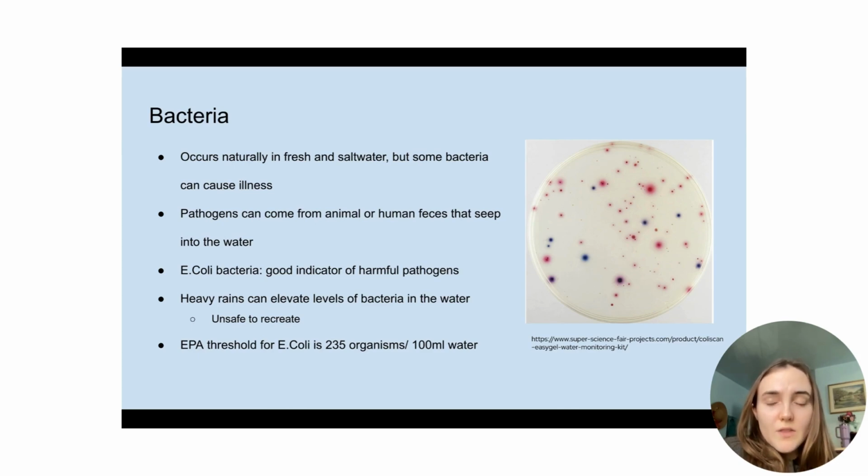Heavy rains cause runoff that can elevate these levels of bacteria in the water to the point that it makes it unsafe for contact. The EPA threshold for E. coli is 235 colony forming units per 100 milliliters of water.